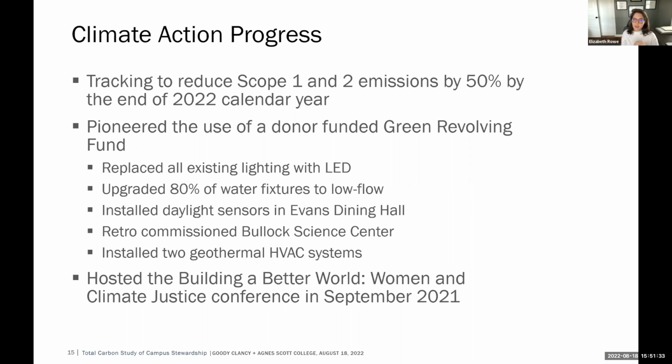And then the last progress point to point out is that last year we hosted a conference on campus on women and climate justice. We brought together climate leaders from around the world to gather and have conversations, and we are beginning to integrate those conversations into the next 15 years of thinking about how we achieve carbon neutrality while also ensuring that we're doing this work well, both for our campus community and the greater community in Decatur and Metro Atlanta.